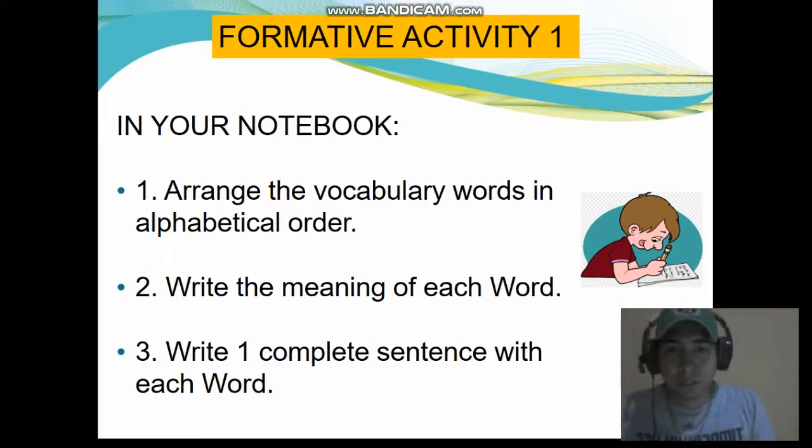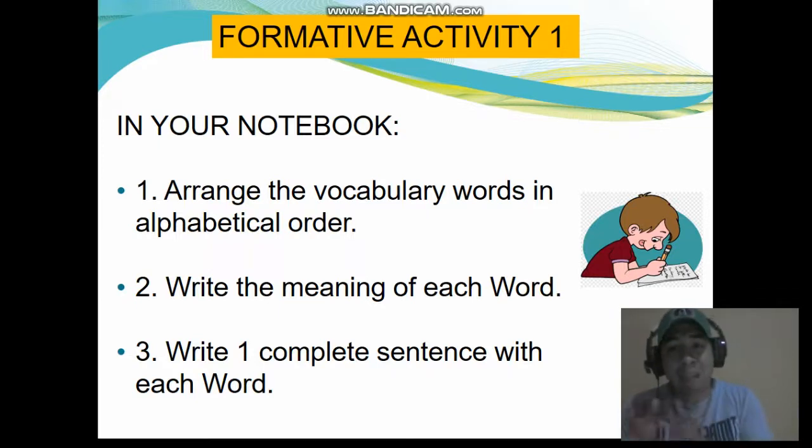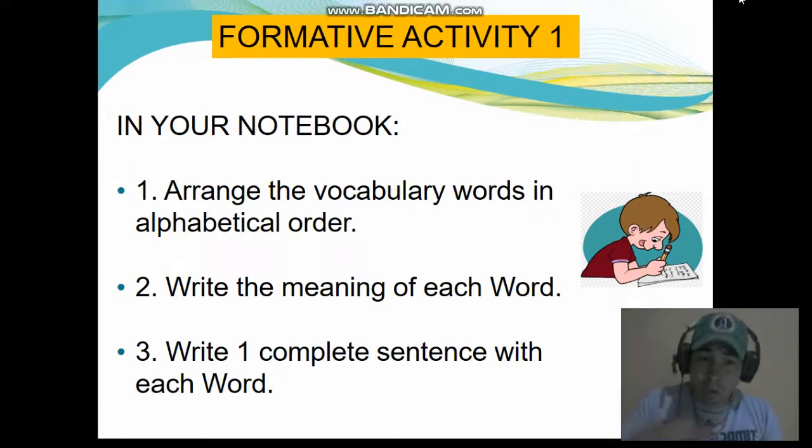So now that you practiced vocabulary with me, we're going to do a formative activity, and this is going to happen in your notebook. So you're gonna pause the video and you're going to do this activity that appears right here. Number one says, arrange the vocabulary words, the ones we practiced, in alphabetical order. You're going to write the meaning of each word using the glossary on the back of your book, and you're going to write down one complete sentence using each word. So when you're ready with that, you can come back to the video.